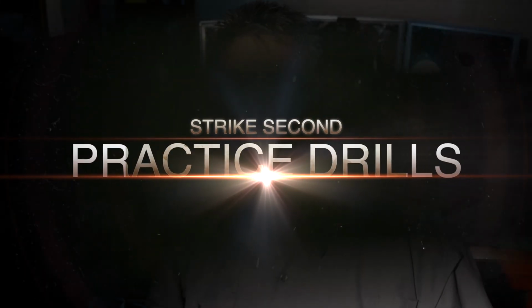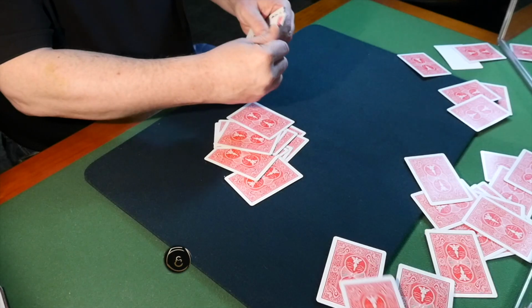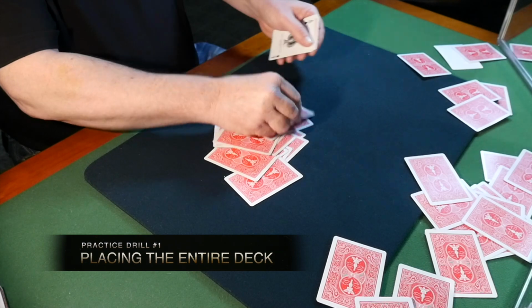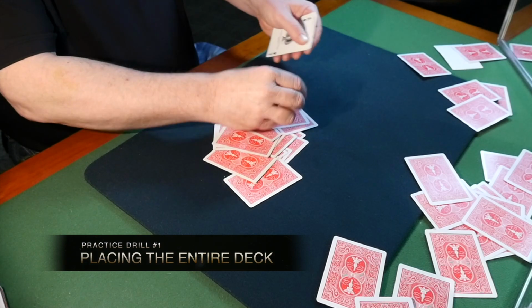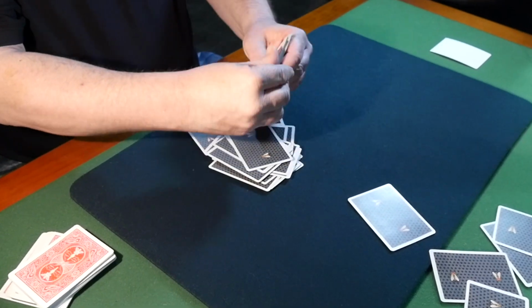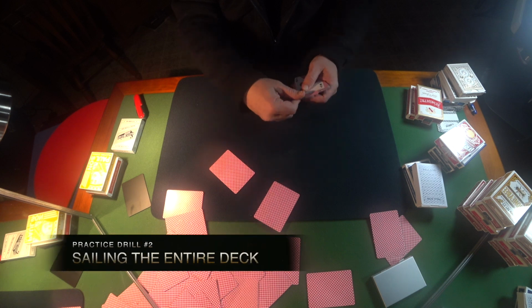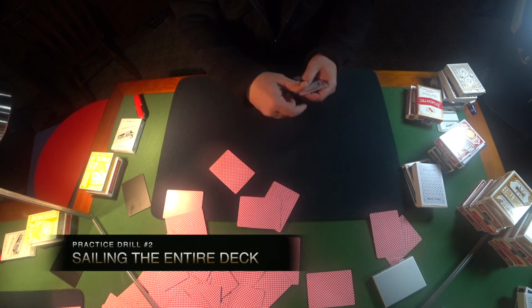Now let's get into some practice drills for the second deal that will get you sharp and keep you sharp. Alright, drill number 1. We're going to place this second straight down onto the table through the entire deck and do it again and again. Drill number 2, we're going to do the same thing except sail the entire deck to a single location on the table.